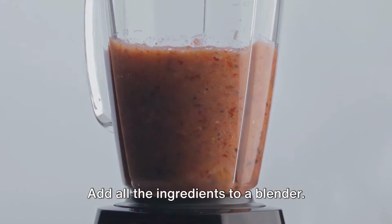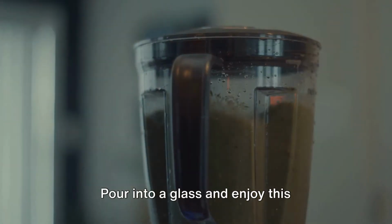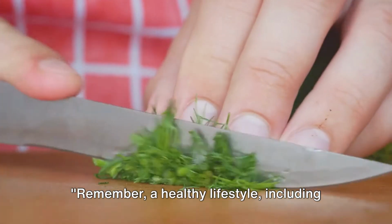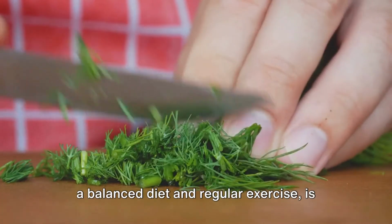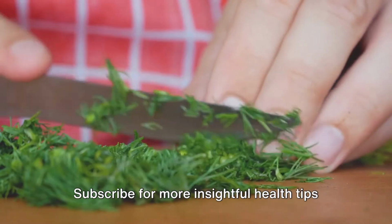Instructions: add all the ingredients to a blender. Blend until smooth and creamy. Pour into a glass and enjoy this nutrient-packed, diabetes-friendly smoothie. Remember, a healthy lifestyle, including a balanced diet and regular exercise, is crucial in managing diabetes.